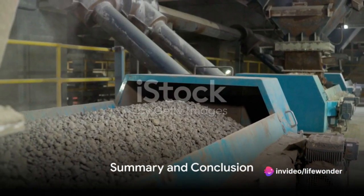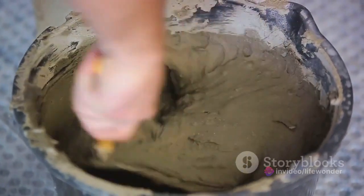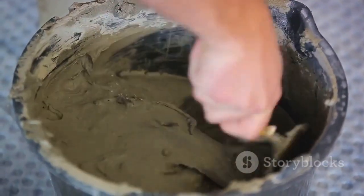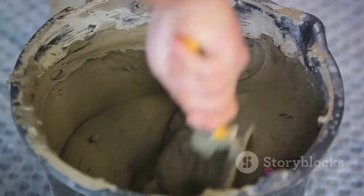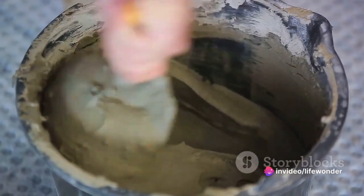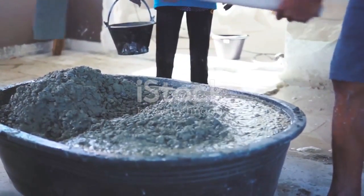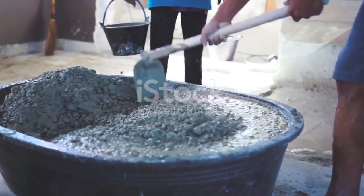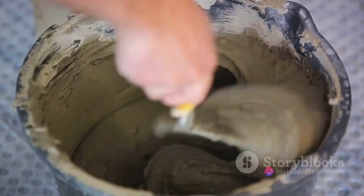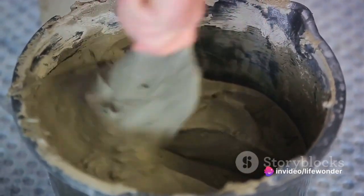As we have seen, the process of producing high-quality fresh concrete is a meticulous and precise one. It starts with the careful selection of raw materials. These raw materials, primarily sand, gravel, water, and cement, are the building blocks from which our concrete is formed. From there, we move on to the batching process. This is where the magic really happens, as the raw materials are measured and combined in exact proportions. The aim here is to create a mix that has the right balance of strength and workability.